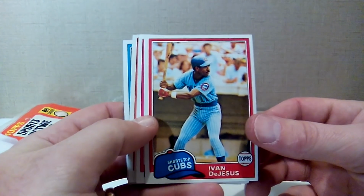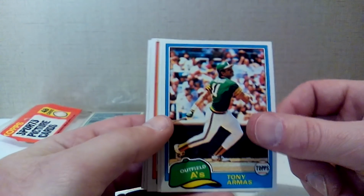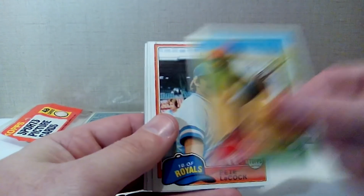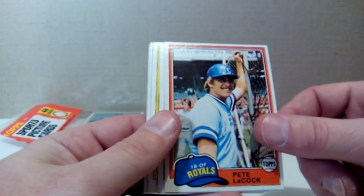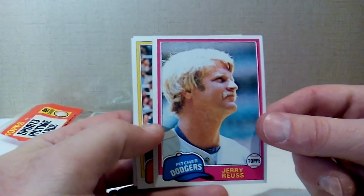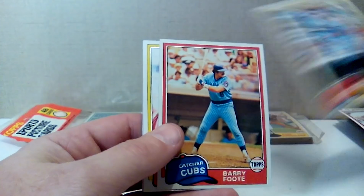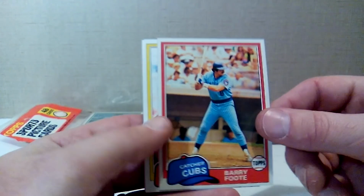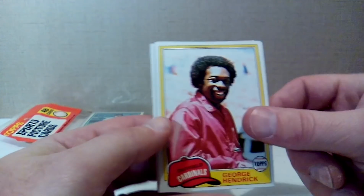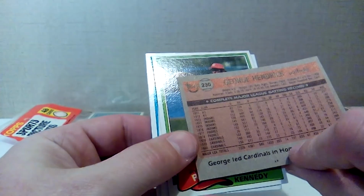Big. Ivan DeJesus. Bill Russell, the Dodgers All-Star. Tony Armas, the A's. Dan Driessen with the Reds. Pete LaCock with the Royals. Jerry Royster of the Dodgers. Roy Smalley with the Twins, longtime Twin, fan favorite there. Barry Foote. George Hendrick, long career. I think he almost had 300 career home runs. Maybe.